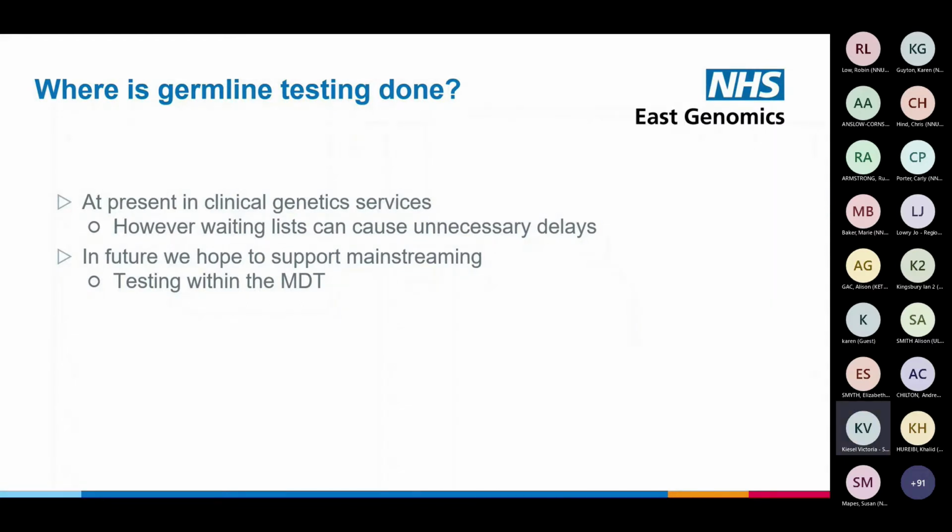So at present, germline testing is done in clinical genetic services. However, due to our long waiting list, this can cause unnecessary delays, and we very much hope in the future that we'll be able to support mainstreaming, which is where the actual germline testing is done within the MDT. So the plan being that we will work with all the MDTs in order to support people to do germline testing when the correct pattern is shown, to speed up this testing and to identify as many people with Lynch syndrome as possible. Next slide, please.